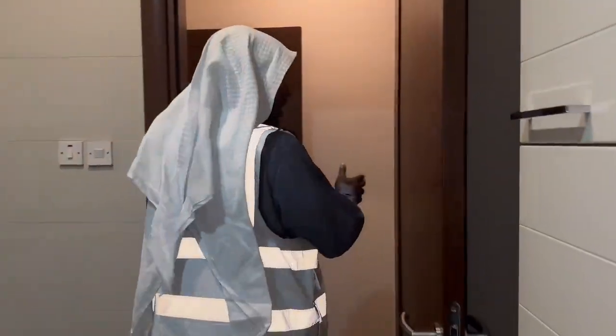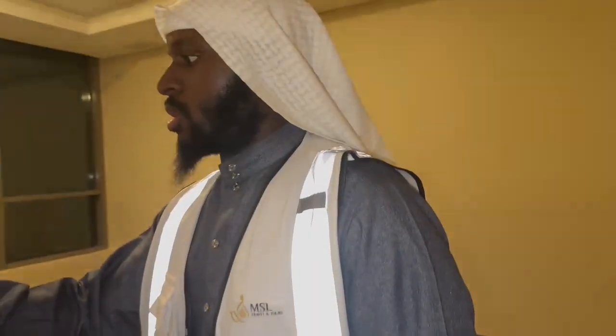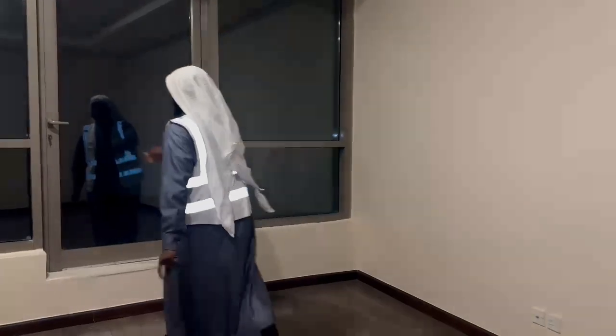And then let's go to the other rooms. You walk here, and then you've got a big living room here, mashallah. And the living room comes with a balcony, so we'll take you to the balcony.